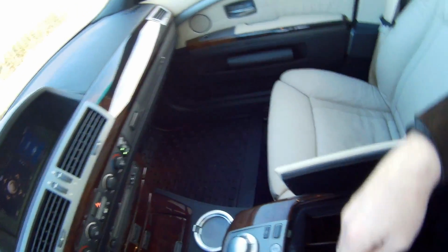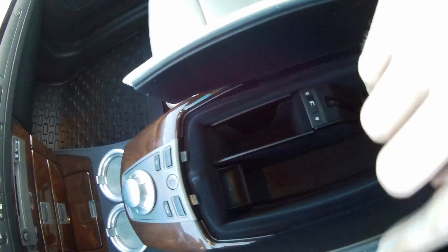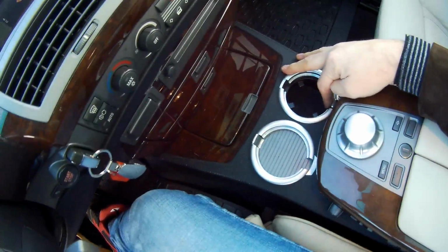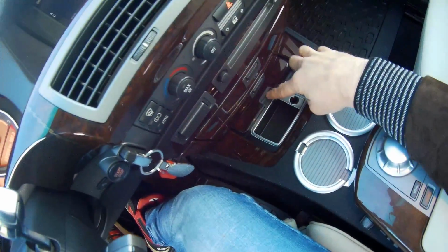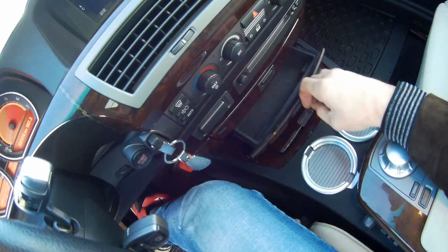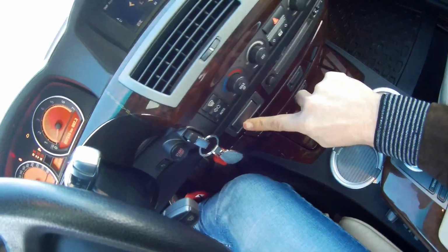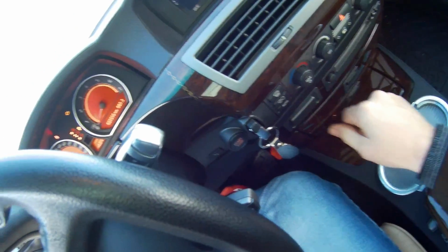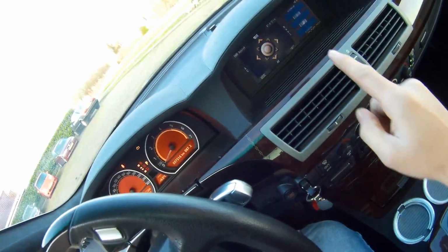Nice compartments everywhere. Trunk opening button is also in here. Very deep compartments. Cup holders, ashtray still in here, another compartments, telephone, also for the telephone. You also have manual options for the air conditioning and ventilation, but it's also controlled in here.